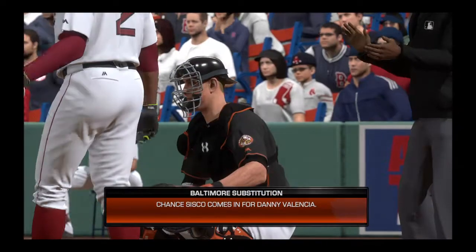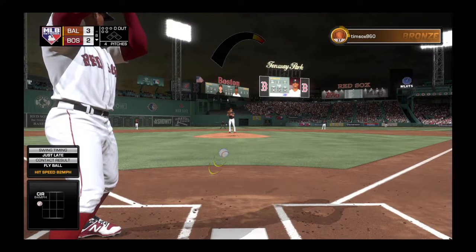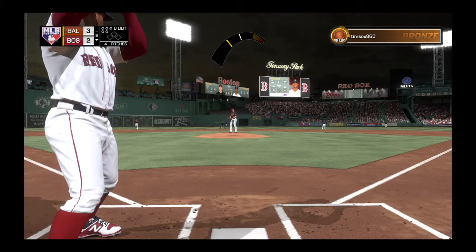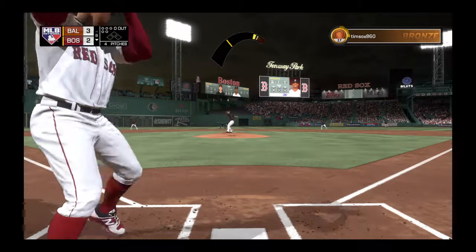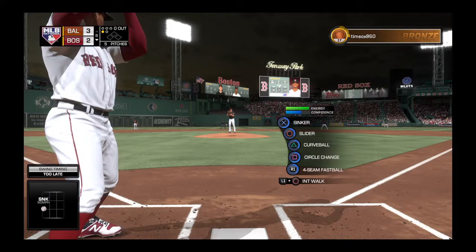Xander Bogaerts. He'll see what he can do leading off the home half. Xander Bogaerts. Ready with the first pitch. Here it comes. Swing and a miss on the sinker. 0-1.